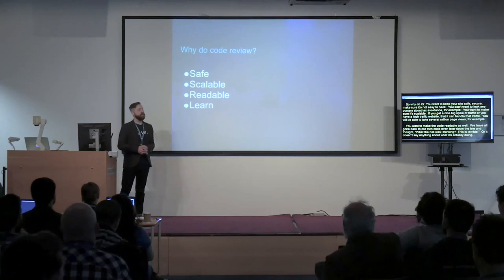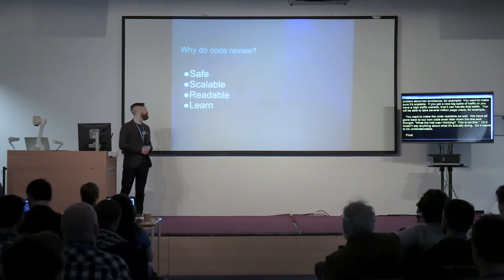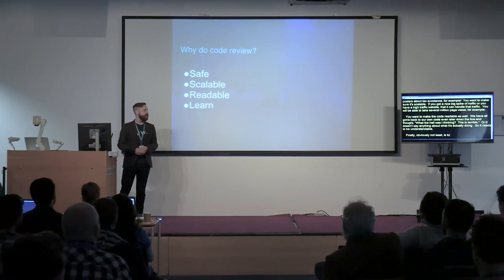And finally, but obviously not least, is to learn. You can learn a lot by doing code review. You learn from your own mistakes. When you've gone back to your code many years later, you see what you've done wrong and you can fix that in the future. You can learn from other developers' code. You can see what they do differently, pick up on different ways to do things just from reading their code. And this is what helps you to become a better developer.